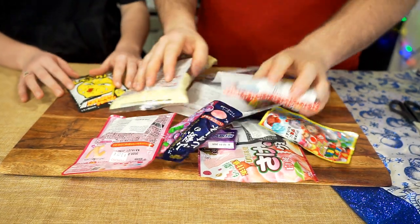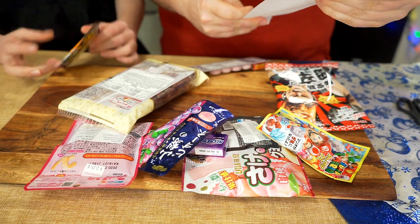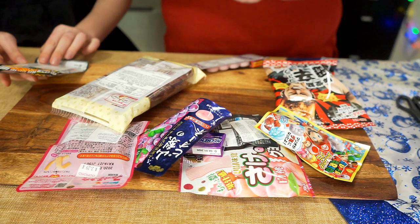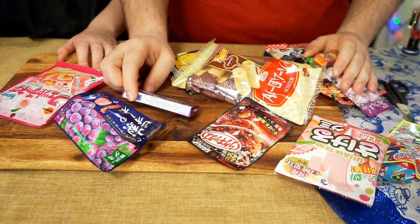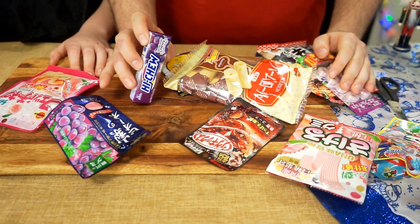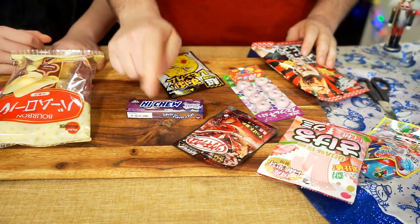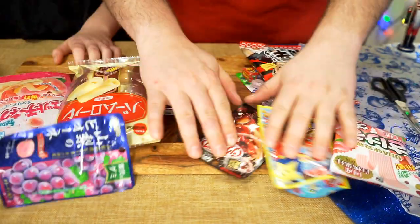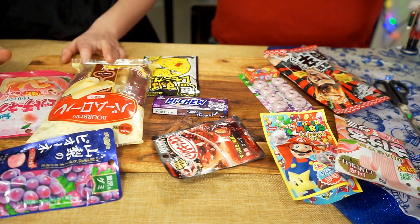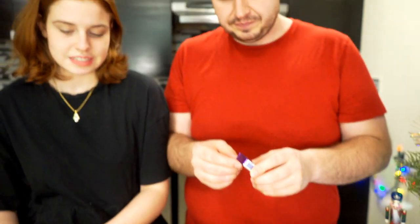Candy? Snacks, yeah. Oh, what is this? I have spent about $28.75 on different types of snacks. The only snack I know is the Hi-Chew. It's been there and I wanted to test it out. If some people don't know what a Hi-Chew is, I decided to buy it. The rest of them, I have no idea how they taste. So let's begin. Which one do you want to start with? Let's begin with the Hi-Chew. Everyone's favorite is the Hi-Chew.